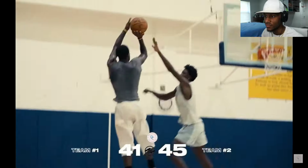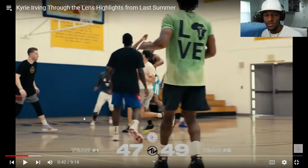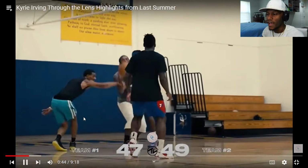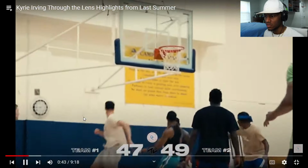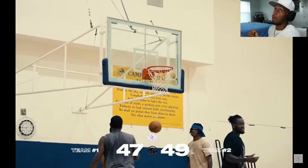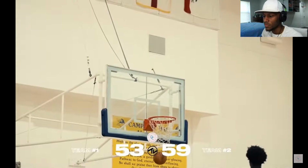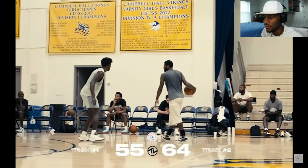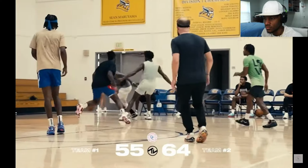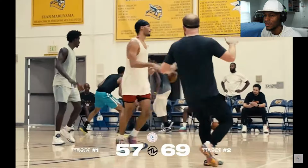Oh. I'm not gonna lie to y'all. Kyrie's like a mad scientist when it comes to basketball. Let that sink in. Basketball mad scientist. What the heck was that? Like I said, mad scientist, he just tries things. Let me see some bounce, Kyrie. Baseline, reverse. That's tough. Is that the left just for no reason?